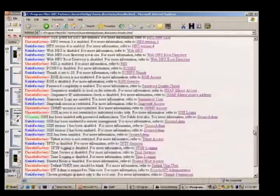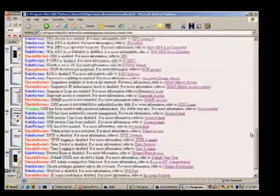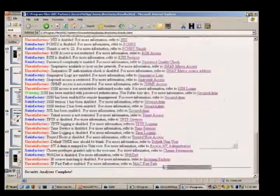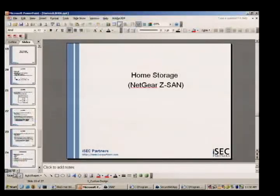Now, if your filer is used for home directories, backup, file systems, whatever you're using it for, more than likely it's not sitting on a Windows server or a Solaris server. It's sitting on some kind of storage device, whether it's BlueArc, NetApp, whomever. It's probably sitting there where all the sensitive data finds its way to.